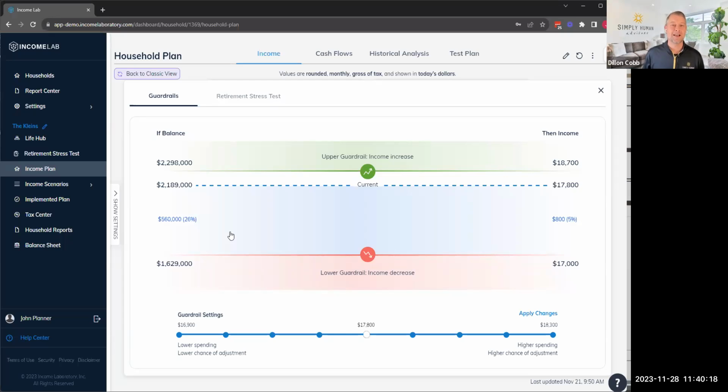Can we click on the Life Hub? We've gone 40 minutes. We haven't even looked at the Life Hub yet.